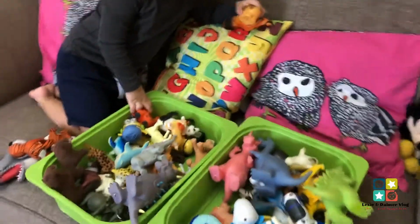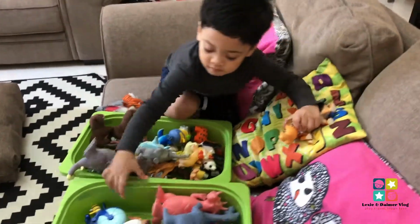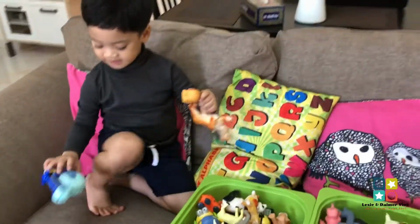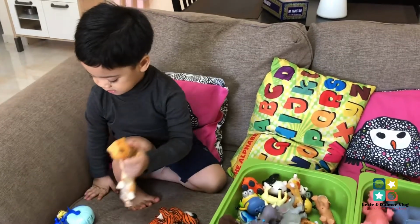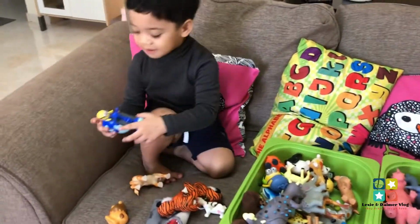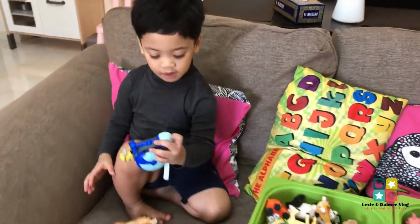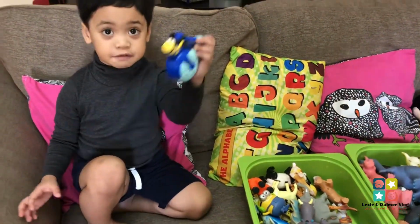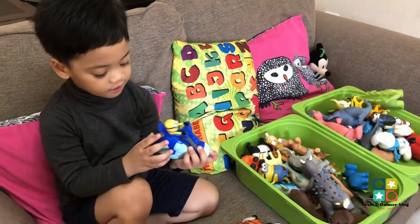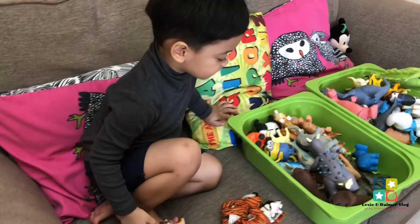Okay, get another animals if you cannot find. Maybe later you can find it. Minions with a motorbike. Is that a motorbike? Yeah. Okay. Then what is this? What's that? To press it, what is this? You press it, then minions will come out. Okay. Nice toys, Ben Ben.